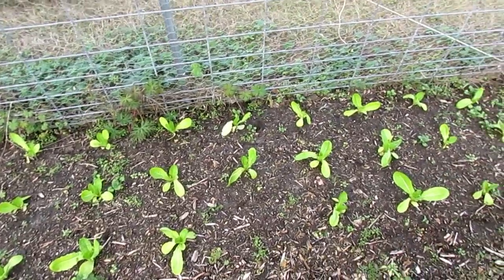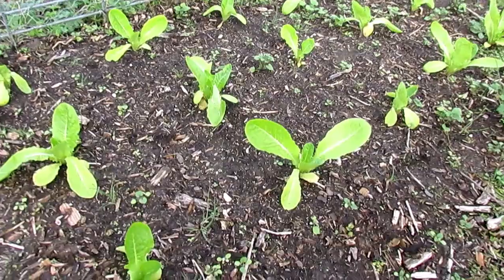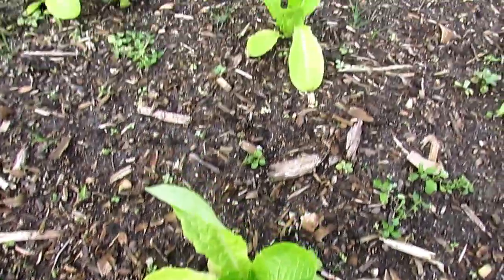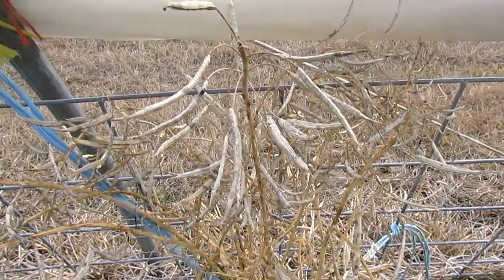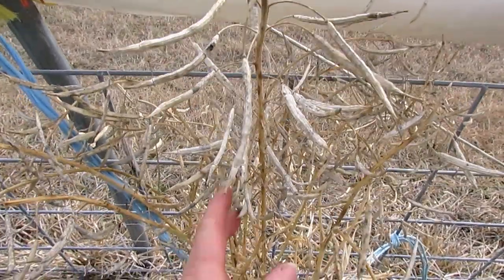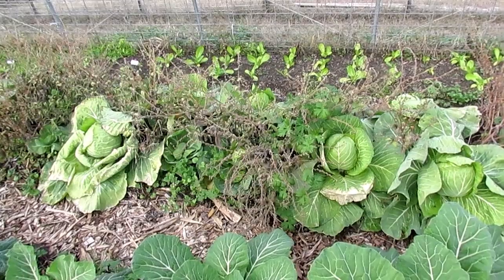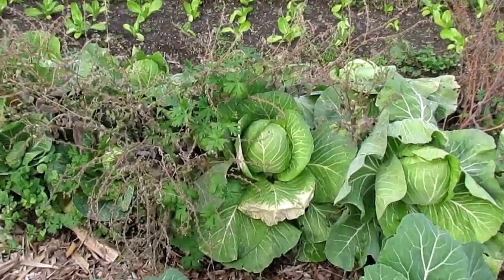The one thing that shocked me the most was the lettuce. It's so little, yet it didn't get burnt one bit. And the bok choy plants I was saving for seed, well, they're all dried out now and ready for harvest. That's how the garden survived. I think I'm going to go harvest some cabbage now.